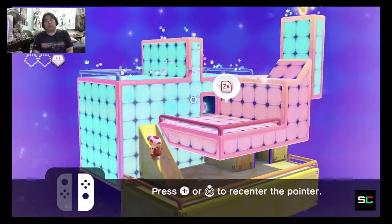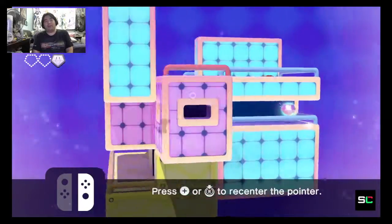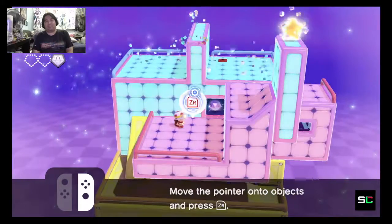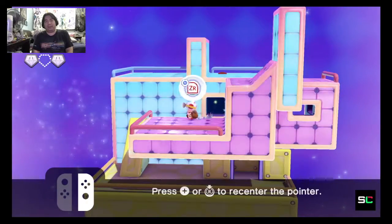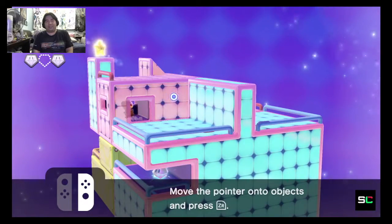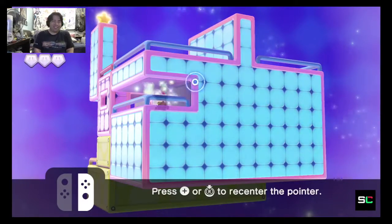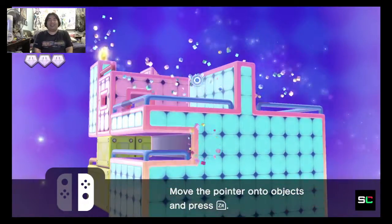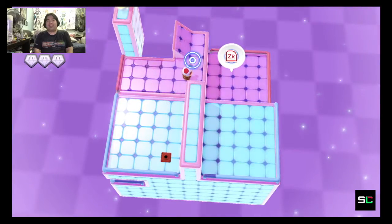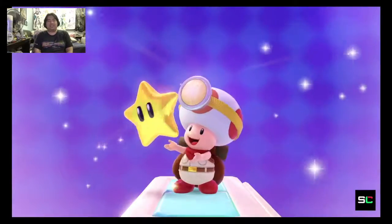How about touching the blue one? Oh! Okay, I get the gist of it. So, touch the blue one. There we go. So, I guess entering that useless room has a point. Because if we do this, and we touch the blue one. There we go! Genius! Alright, so let's get the star and end this. There we go. Nice!